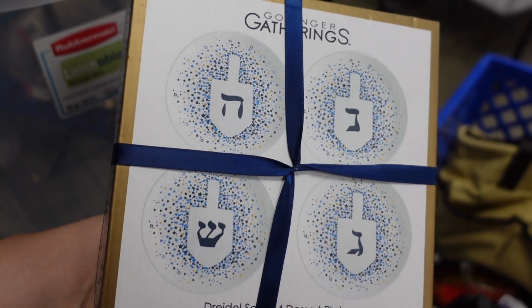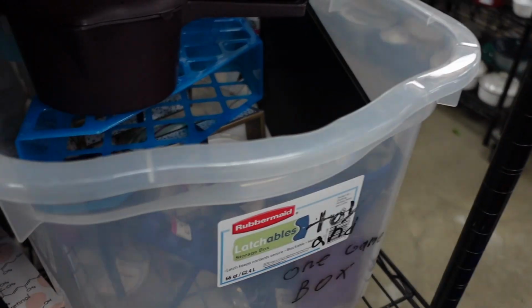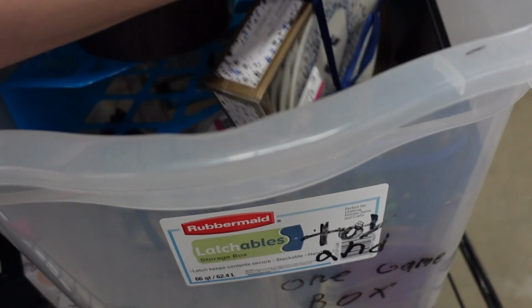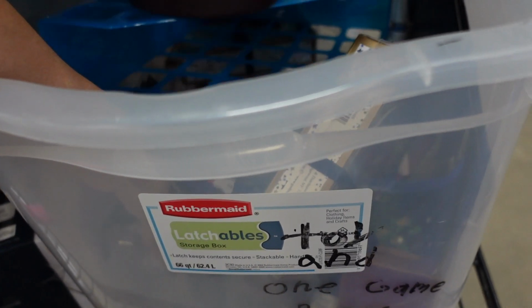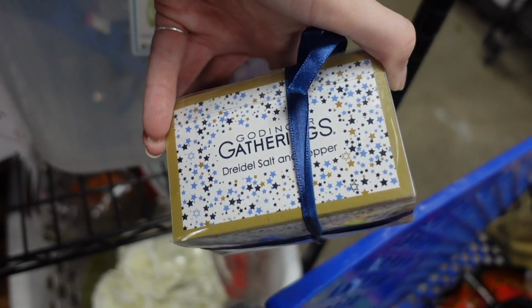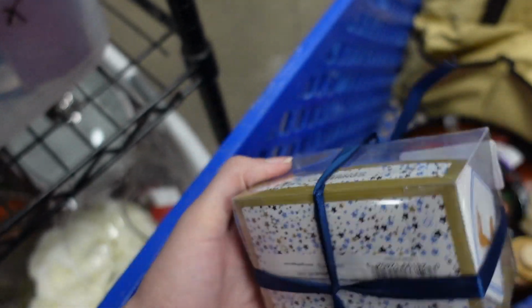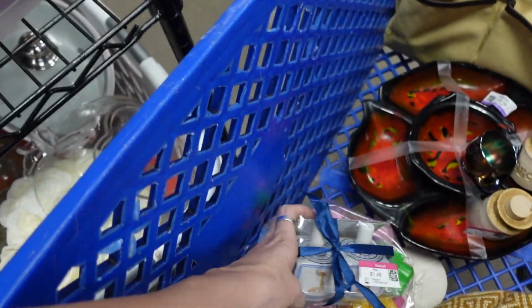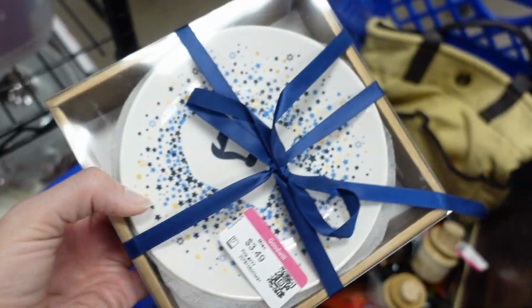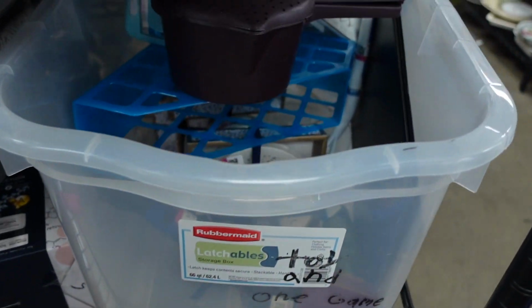Set of four dessert plates, and they've got a dreidel on them. Those are pretty neat, but you know what? I think I'm going to leave them for someone. Oh my gosh. But they come with salt and pepper shakers. Oh, those are so cool. I'm obsessed with those. Oh, man. I feel like I just need one set of salt and pepper shakers and one set of dessert plates to be listed together. I'll leave the rest.